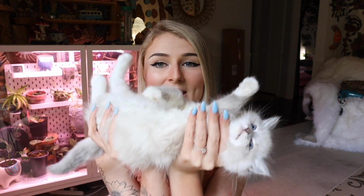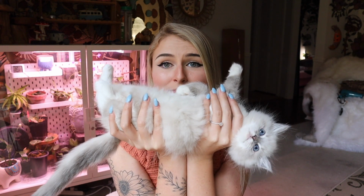Here he is. Say hey, buddy. And if you wanted to know why ragdolls get their name, you can see here when they're picked up, they just go limp like a ragdoll. So little Uno here was born back in May, so he's going to be 10 weeks old next week.